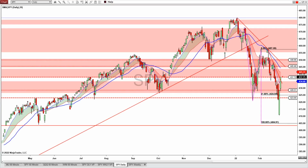If it could get above this 437.70, you'd be looking for a move up to basically this 445.50 or bumping against this trend line. And if it breaks this trend line, then we'd be looking at the 450 level. Those are the upside levels to look at.